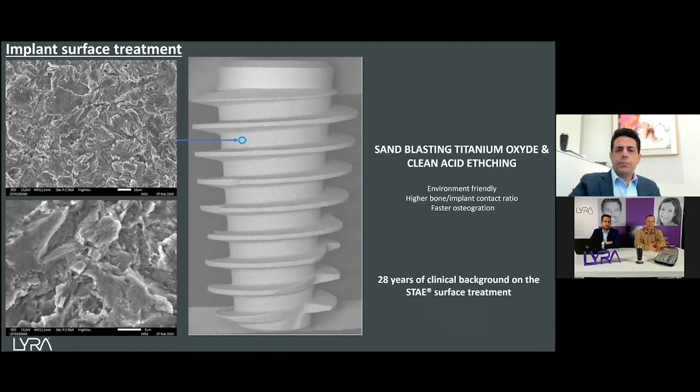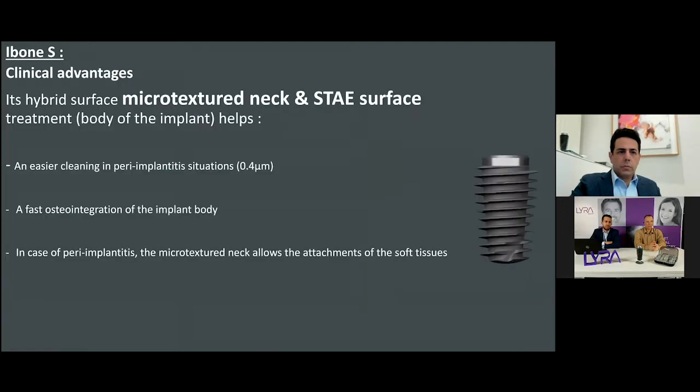We have a sandblasting with titanium oxide on the implant and clean acid etching. That means that we have no contamination with aluminum, with zircon, or all others. It's titanium oxide on the implant, and 20 years of clinical background on it, and very good results about osseointegration.